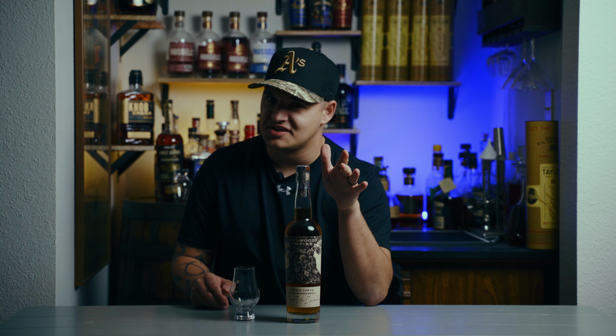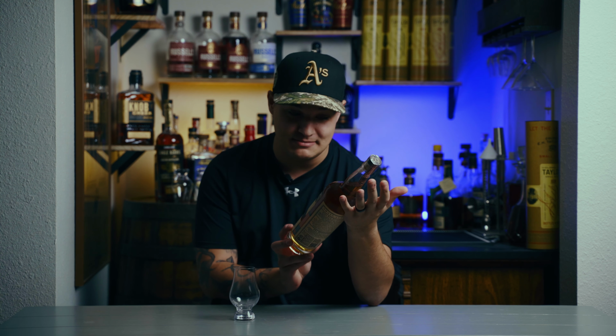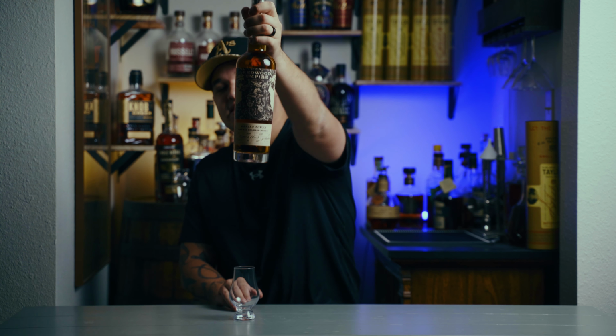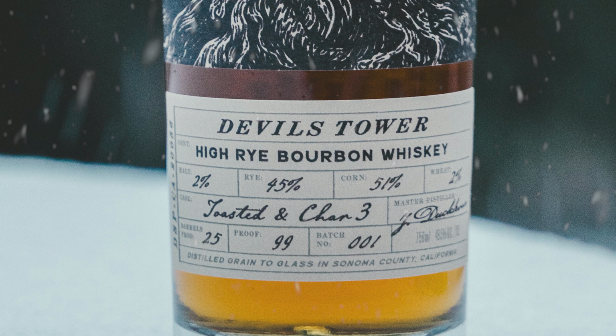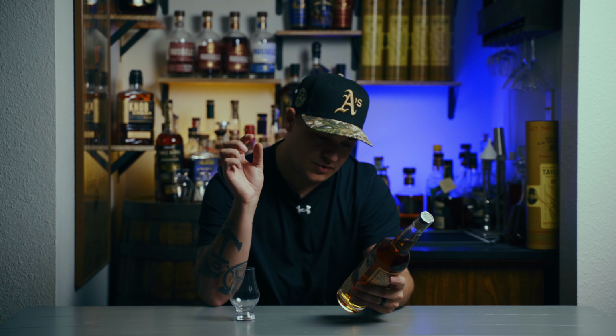We have a pretty special bottle here today. This is the first time I've ever seen it. It's not the easiest bottle to find. It seems like it's pretty limited, but it is Redwood Empire's Devil's Tower. This is a high rye bourbon coming in at 99 proof. Not 100. I don't know why they didn't go to 100. They just thought, 99 on the dot. So 99 proof, and here's what we got.